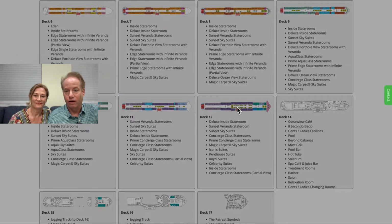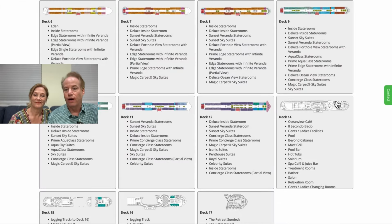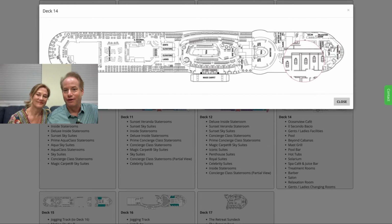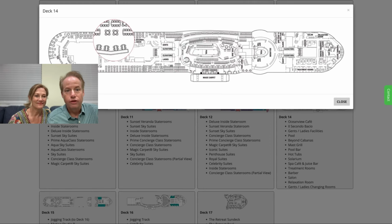If you end up on deck 12, a high deck, and I'm not saying this is not a place to be, but you at least want to be aware of what is above you on deck 14. Now, deck 14 on this ship is a spa up here. It's going to be typically very quiet, but look what's in the middle here. This looks like pool, tons of deck chairs, right? And then back here, you've got the buffet.